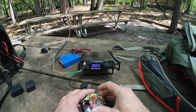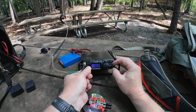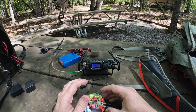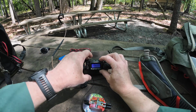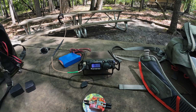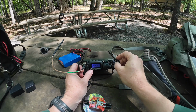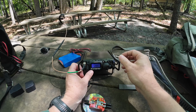Okay, here we go. Let's look at this real quick. Power meter, SWR. Let's go up to the 20 meter band. I'm not getting the best SWR here. Wait a minute. I know the problem. Let's try it now with an antenna.